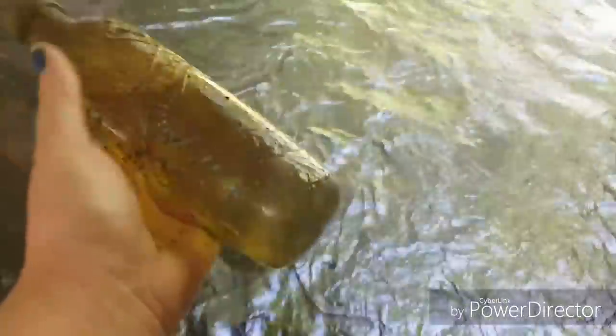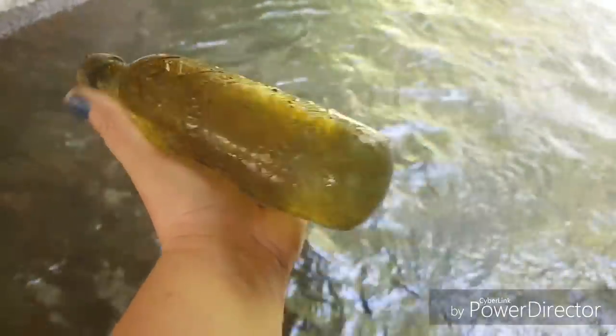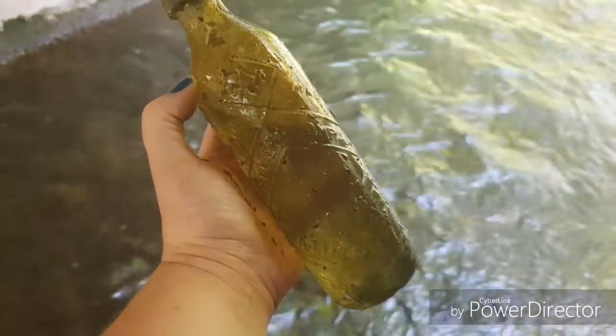Oh look, it's blocked up at the top. And that is a really interesting shape actually. It's pretty round on the bottom. So really, really pleased with the bottle finds that we've had today. Another great find to add to the collection.